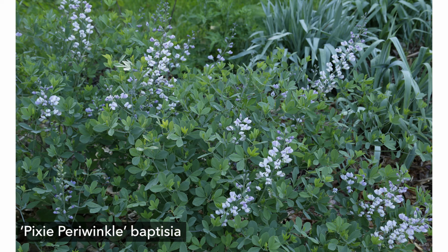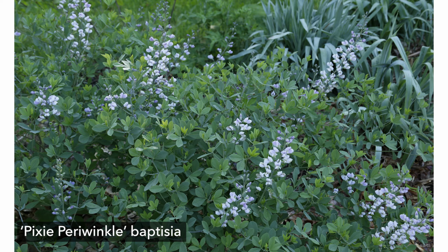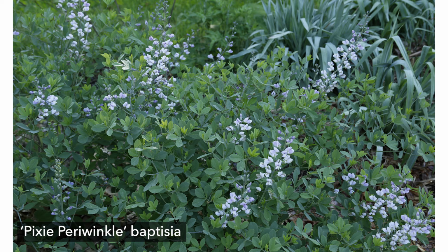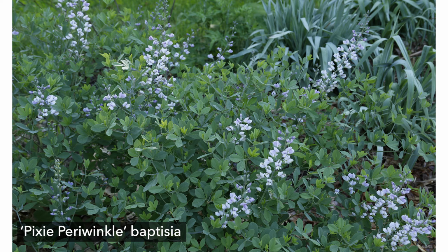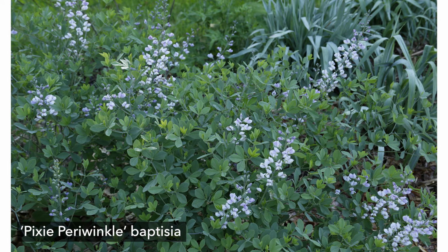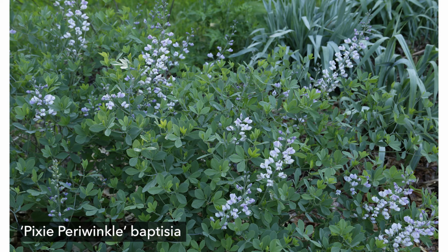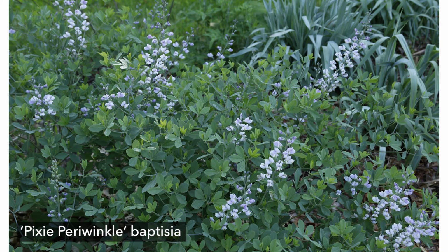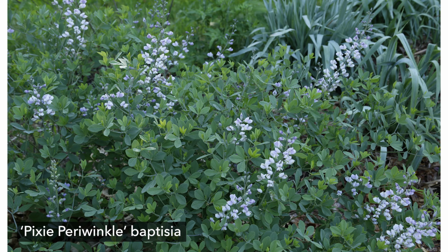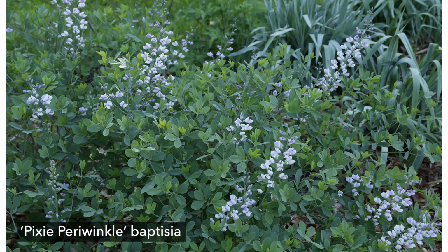But after it's done blooming, it holds its foliage just perfectly the whole rest of the season. It really has a shrubbery-like presence. But at the end of the season, you can cut it to the ground and it starts from scratch the next year. The baptisias as a genus are all native to North America. There are 20 different species. I thought that maybe Pixie Periwinkle was a hybrid, but it's not. It is just a selection from Baptisia australis, which is native to the eastern and central U.S., extending up into central Canada. Very carefree, very long-lived, and baptisias in general are super long-lived.